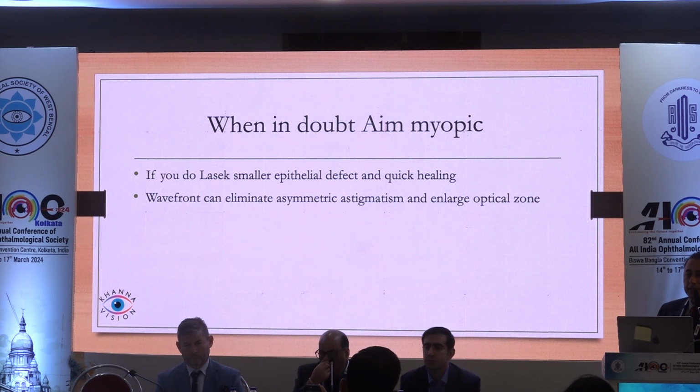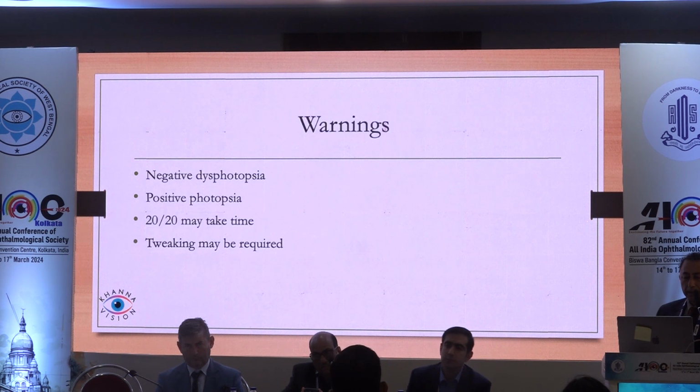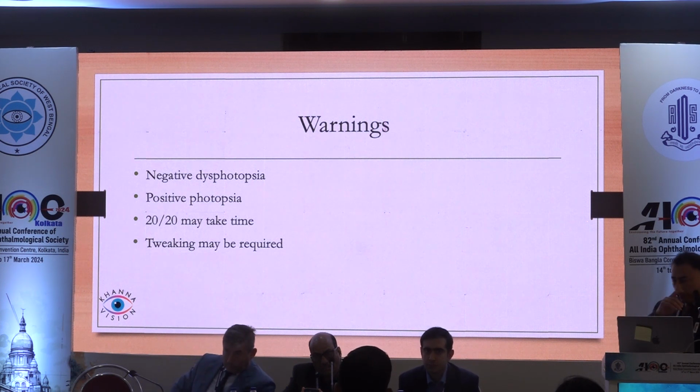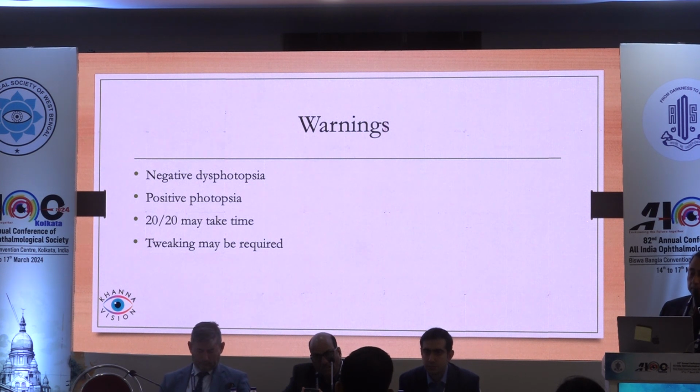And then with LASIK, if it's a smaller 6 millimeter wound, it heals very fast. But also, if they're post-LASIK with some asymmetric astigmatism, it also gives me a chance to enlarge the optical zone, which improves the glare and halos. But yes, we are dealing with some people with high expectations who lead a very active lifestyle and not like the cataract age group. And so I warn them about negative dysphotopsia and to ignore that from the beginning.